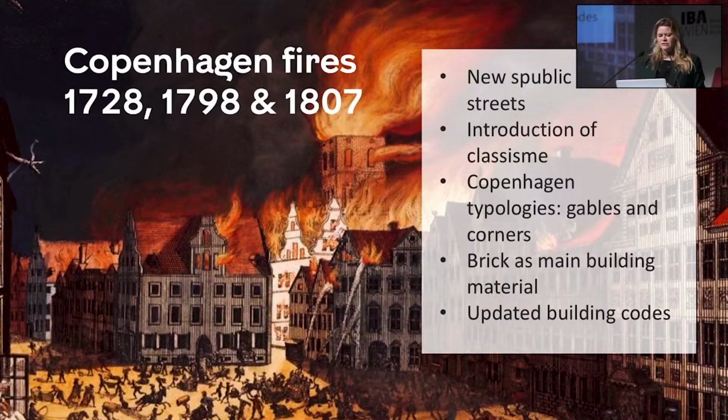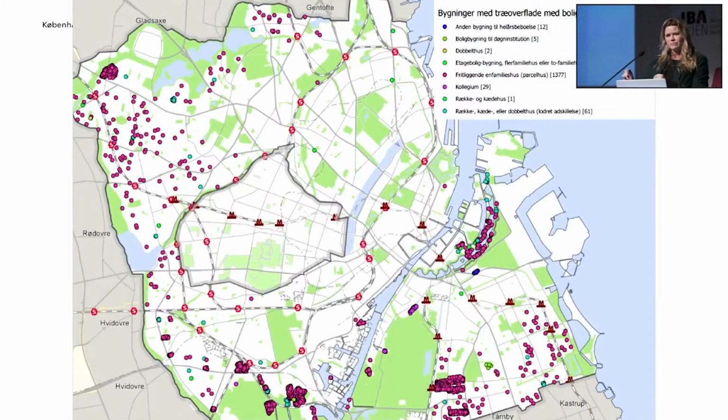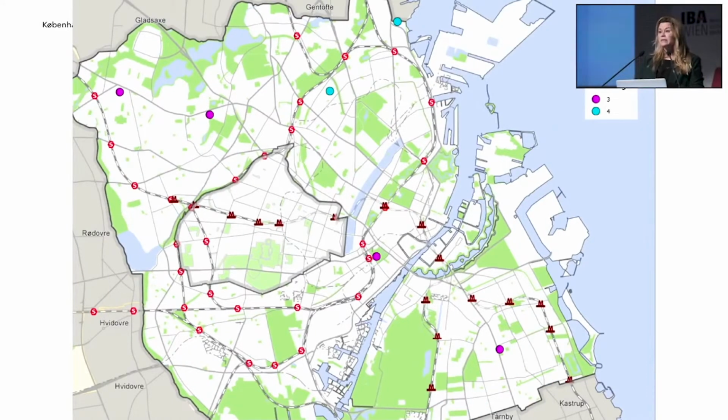So it was very difficult to build in wood, and we really didn't have the wonderful tradition of Austria, Switzerland, or Norway, Sweden, other places that do build a lot. So if you look at the map of Copenhagen, these are all the wooden buildings. And these are the wooden buildings over 3 stories. So you can see that's nothing at all.